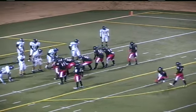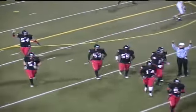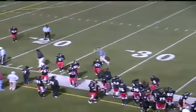Here we go. Snap, hold, kick is up. And there's no doubt about this one. That one's through. Good to see. Chase Freeman had a little confidence shaken early, but he comes back that time with a good extra point. Callaway leads 21-7 with 5:45 to go in the second quarter. Let's take a break back to the station.